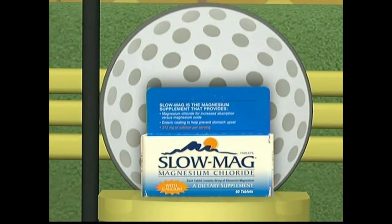7 out of 10 Americans don't get enough magnesium for their diet. Take Slow Mag tablets. One of the best ways to get the magnesium you need. Use as directed.